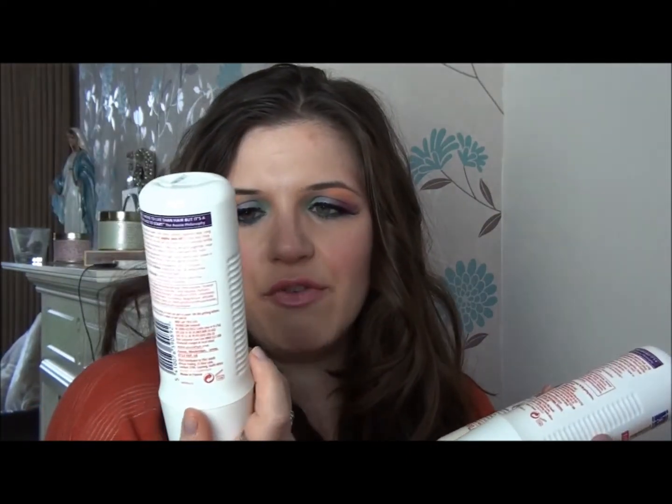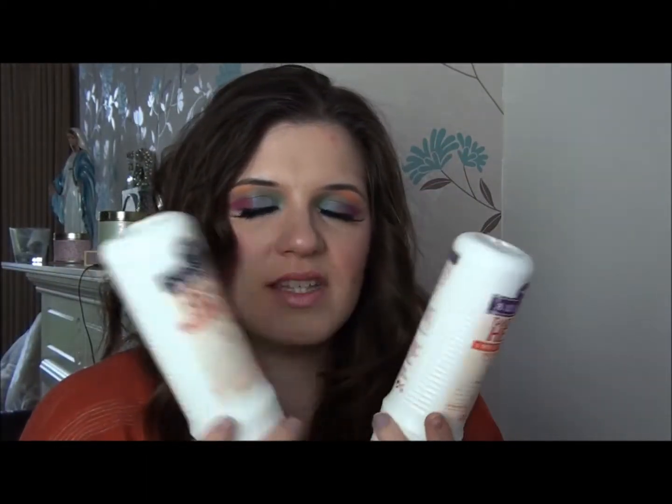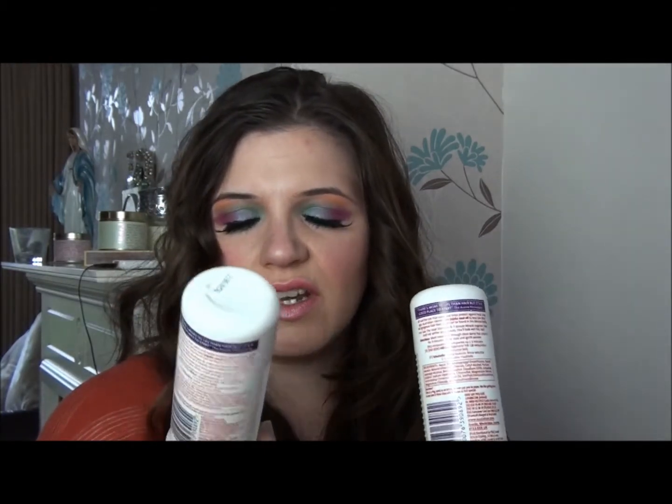Anyway, I have in here as well two conditioners from the Take the Heat range, which is the 3-minute miracle deep treatment. I love this stuff. I've used it again and again. It smells gorgeous. It's just like a really thick conditioner, a deep treatment. Leave it on your hair for about 3 to 5 minutes, or as long as you like, really.